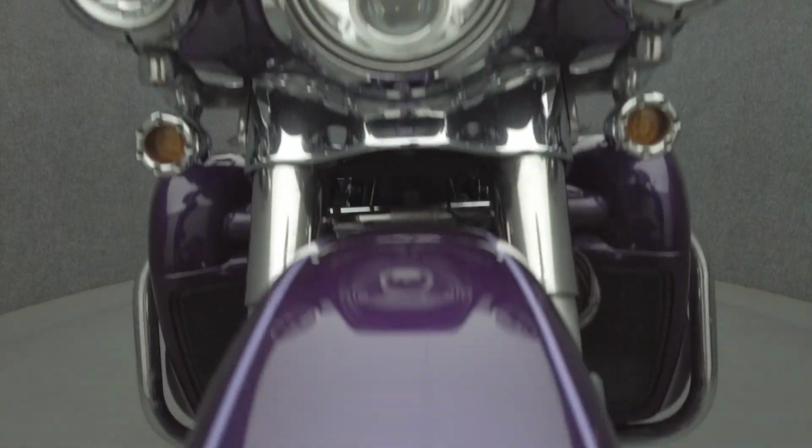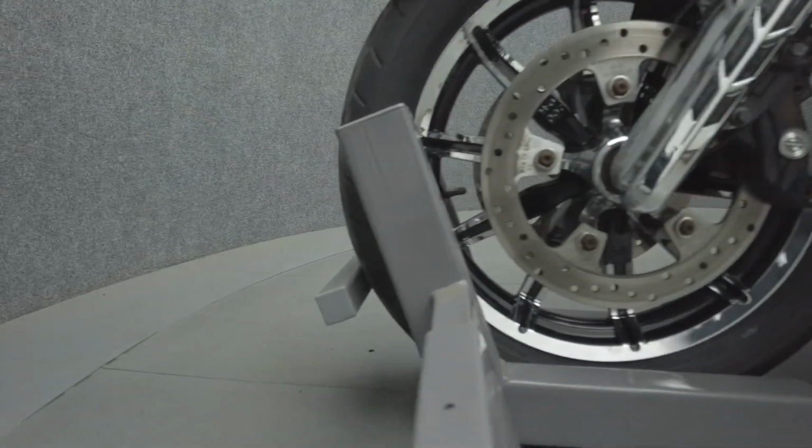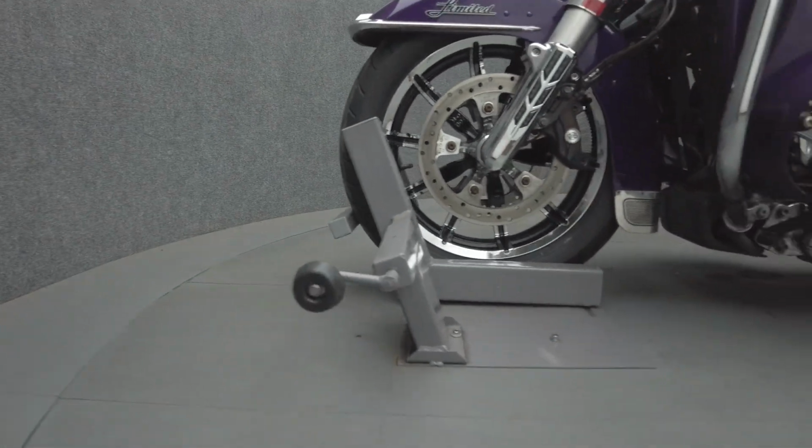antennas. A paragon of the touring class, the Electric Glide Ultra Limited offers long-distance comfort, thrilling performance, and iconic style. Powered by a 103 cubic inch V-twin motor, the Electric Glide puts 105 foot-pounds of low-end torque through a 6-speed transmission. It weighs in at 896 pounds and has a 25.6-inch seat height.